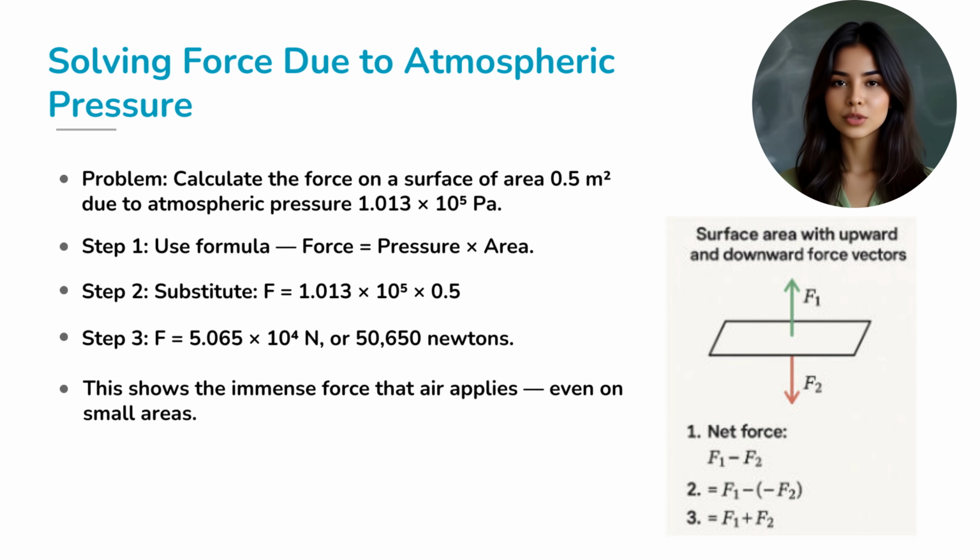That's the force from just the air on half a square meter. This example shows the sheer magnitude of atmospheric force on everyday objects, even though we don't notice it. The balance of internal and external pressure keeps everything from collapsing.